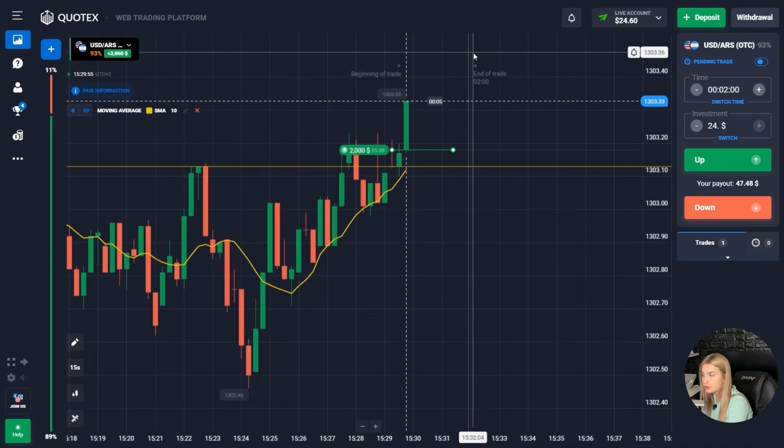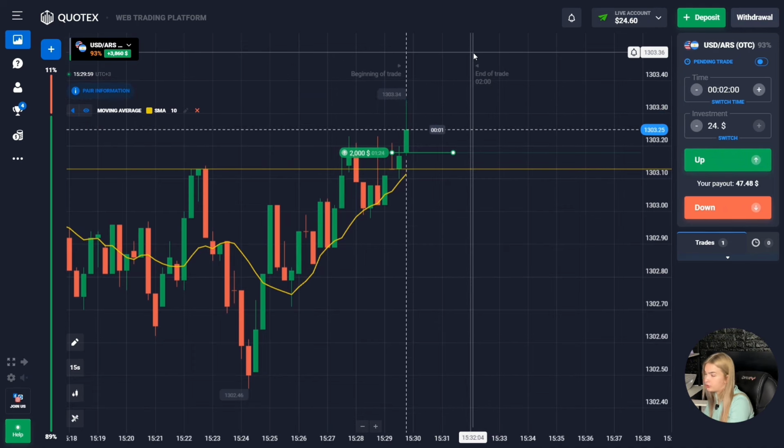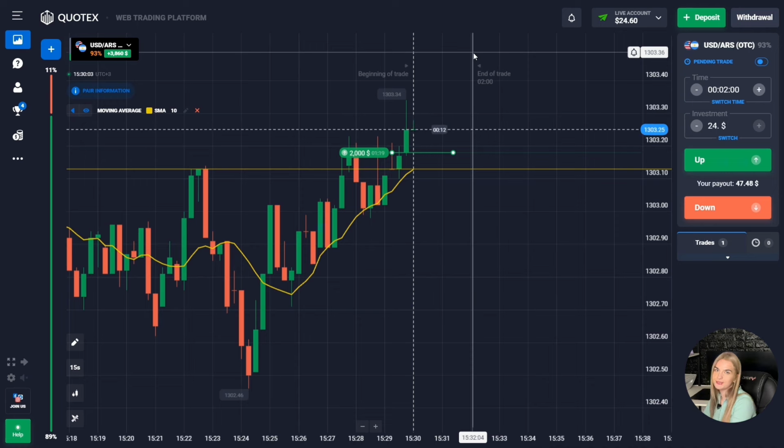And also here we took the time of 2 minutes with the margin, taking into account the possible rebound of the price down or correction. And so guys, let's wait for the end of our deal.